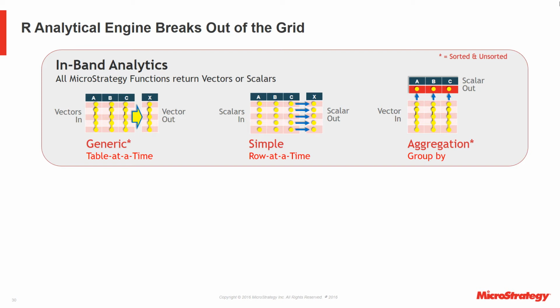Now, when order is important, we have sorted versions of the generic and aggregation functions, like when forecasting a time series or doing aggregations like moving sum and moving average, the order is important. So while there's really 5 types of functions, they all fall into these 3 general classes, and all analytics, including our R analytics, are able to do these in-band capabilities.